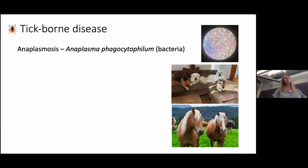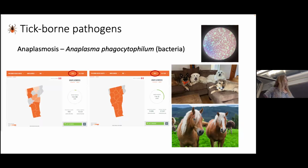And then horses are really prone to anaplasmosis. And there's actually great data from dogs. These are graphs provided by the Companion Animal Parasite Council, and they are test results from routine blood work that's done when you bring your dog to the vet every year. In this left chart, you can see in 2012, in the state of Vermont, 1 in 3 dogs tested positive for anaplasmosis. Fast forward to 2024, 1 in 3 dogs test positive for anaplasmosis.